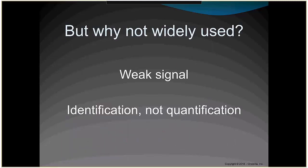So cool tools, has lots of capability. Why not widely used? Why don't you find Raman spectrometers all over the place? Well, two problems. The first is Raman is a very weak signal. So really good for percent level measurements, bulk measurements, but not really useful for ppm or lower. So environmental analysis, we're typically worried about trace level analysis. And in addition, it's traditionally viewed as an identification technique, but not a quantification technique.